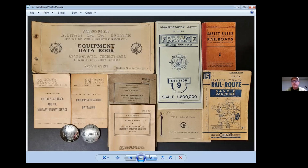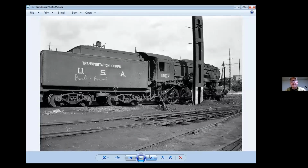And that's an interesting guide as well. It's used by American railroaders. In the upper right-hand corner is the safety rules for railroads printed by the Ordnance Department. So that gives you an idea about moving things around, handling munitions, captive lines of that sort we were talking about earlier. And in the lower right-hand corner was a French railroad guide pilfered by a GI, that would have been used by the Germans because it was printed in 1943.